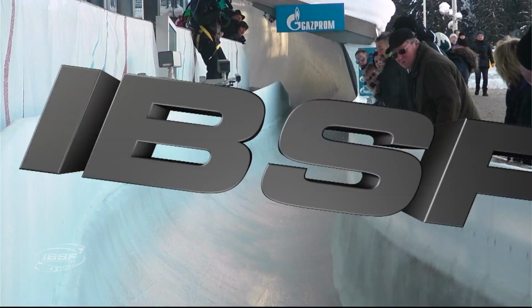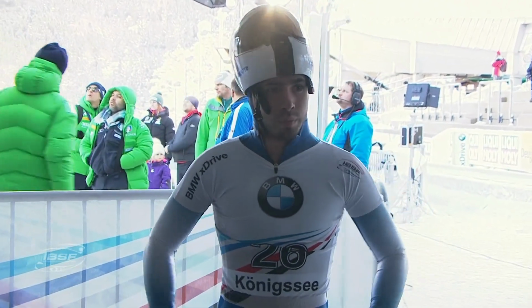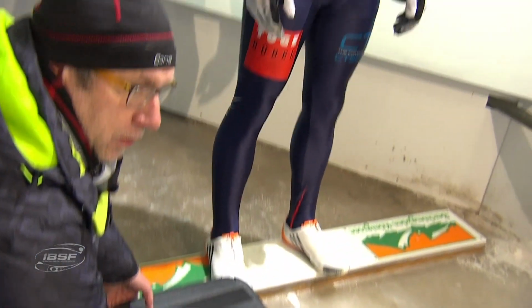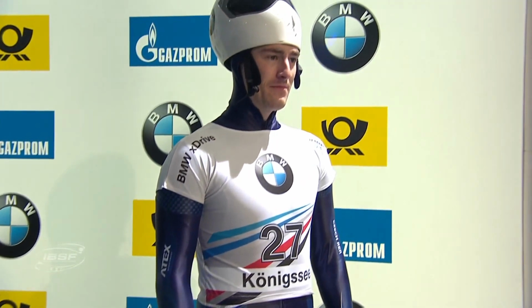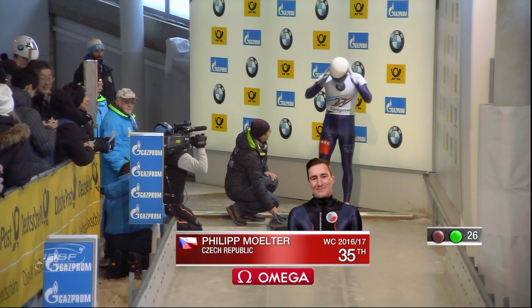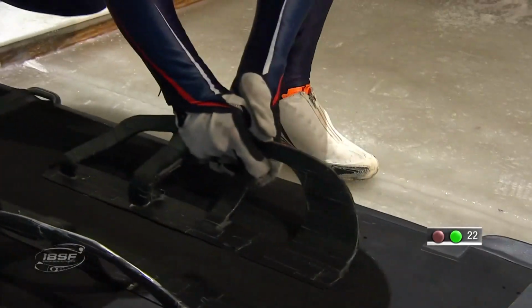I would say half the field has been lucky to get through there without tapping that wall. He missed out by just a few hundredths. Still on the bubble is Marco Rohrer, 2 to go. From the Czech Republic, 23-year-old Filip Molter has raced here in Europa Cup and Intercontinental Cup, but has only started 1 World Cup in his career, and that was in Altenberg 3 weeks ago.